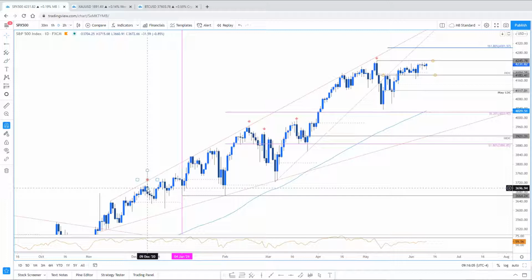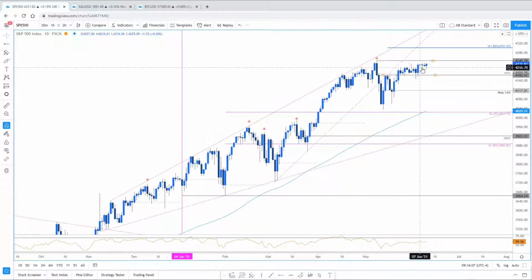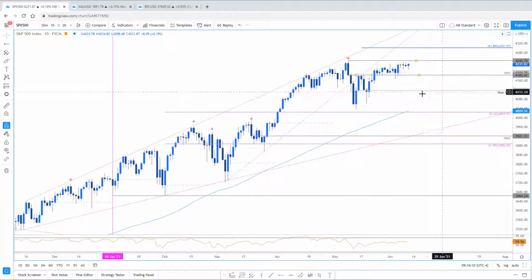Now, it ended up not being an outside daily reversal, not by much, and we kind of put in this doji. The next subsequent 2 days, and obviously today hasn't even opened yet, still continues to hold that same range, guys.